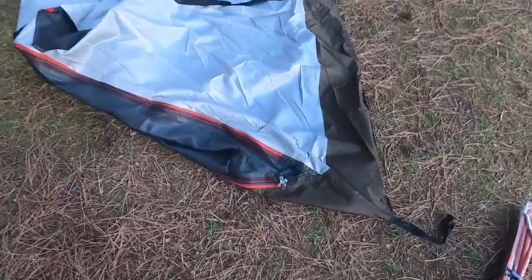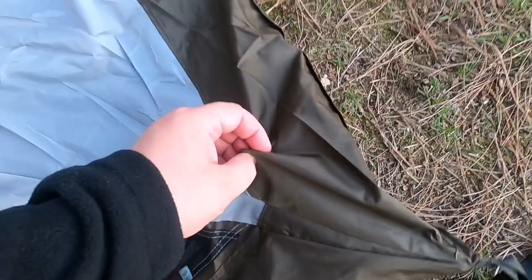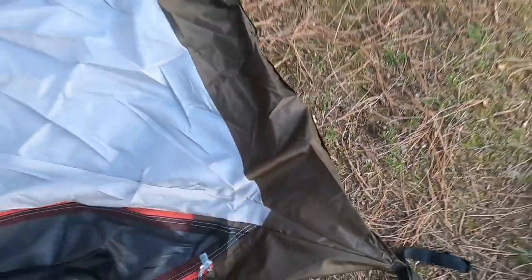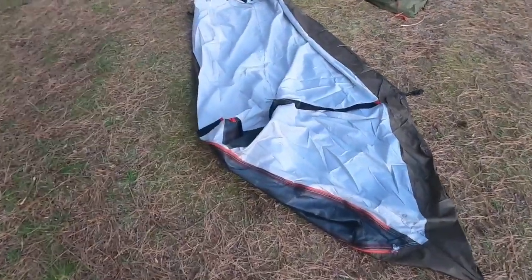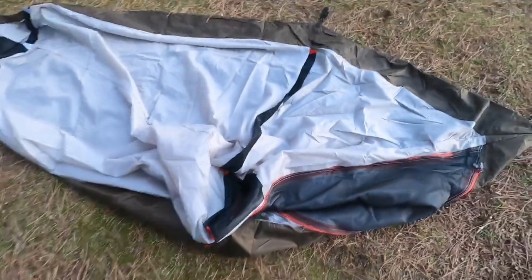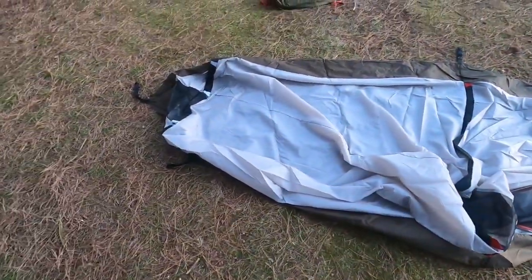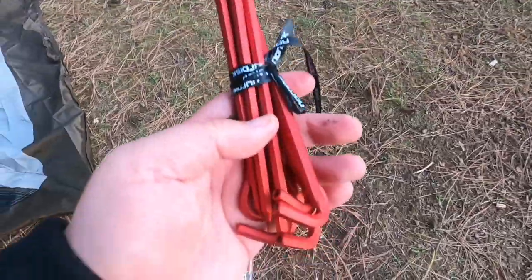Right then, so it's a pitch first tent. Really impressed with the ground sheet. It's really tough, really rugged. Reminds me of the Jack Wolfskin Gossamer ground sheet. Some tents you get and the ground sheets are just far too thin, so I'm really pleased with this. It's a one-man tent, pitch first. Comes with 2 aluminium poles. There's the pegs.